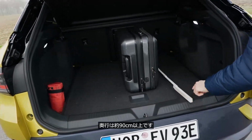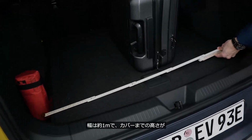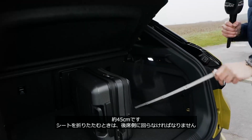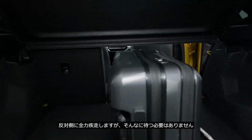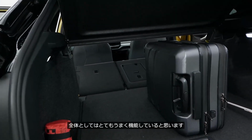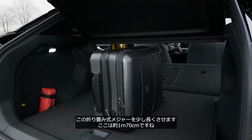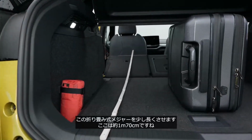And some basic measurements. See the normal length. It's more than 90 centimeters. The width here, this is a meter, so that area is a meter. And the height here up to the cover, this is here about 45 centimeters. And when I fold the seats, I have to go around. Here we go. This one side. Now I sprint around to the other side, but you don't have to wait that much. So there we go. I think overall that works quite well. Let me put that folding ruler a little bit longer. Classic car reviewing style. And here we go with 1 meter and 70.